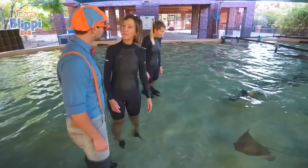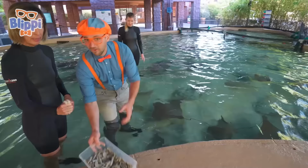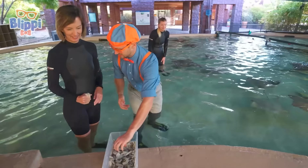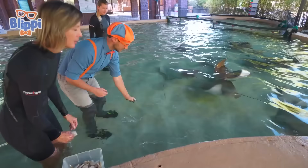Okay. So look at them. They have shrimp and smelt. So you can take a couple and you can put it in your hand. Okay. Check out the food. Whoa, looks so tasty. Okay, I put it in my hand. You're gonna hold it like an ice cream cone. Okay, ooh, I like ice cream. Okay, just like that. Put it nice and deep into the water. They're gonna swim over your hand and they're gonna suck it out of your hand like a vacuum.